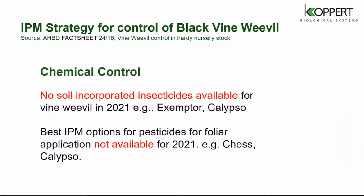Chemicals. Well, chemicals used to be part of the program, but the problem is there's no soil incorporated insecticides available for 2021 with the loss of Exemptor and Calypso disappearing on the 3rd of February this year. So it cannot be used either.